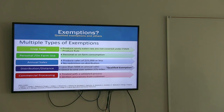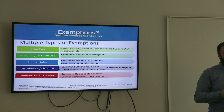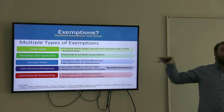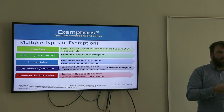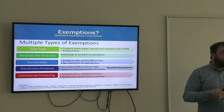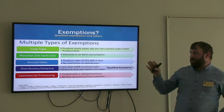Two examples would be beets and sweet corn, which we could argue for a while as to why those are categorized that way. The important thing to consider, especially if you are a diversified operation growing crops that are both covered and not covered, is whether you are really going to alter your management and record keeping systems to segment those different crops. Odds are most growers will treat their rarely eaten raw commodities virtually the same way as crops that are usually eaten raw. That distinction really only applies to large-scale specialty crop growers who grow one commodity, like potatoes or sugar beets, and those operations would be exempt from FSMA.